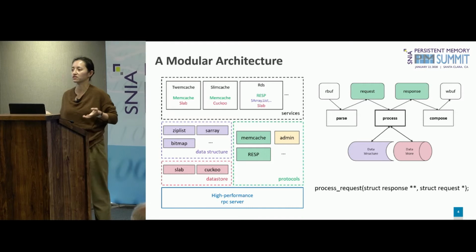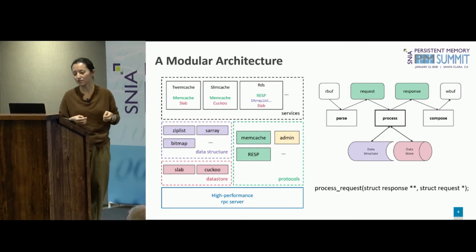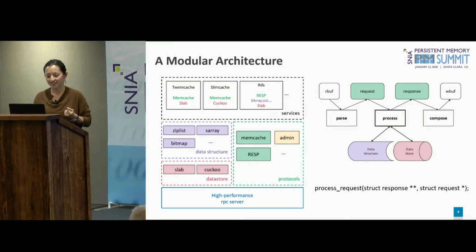Handling key value requests is actually a very standard process where you would read some data from the socket, parse it, and then process it and write a response and send it off. Right?